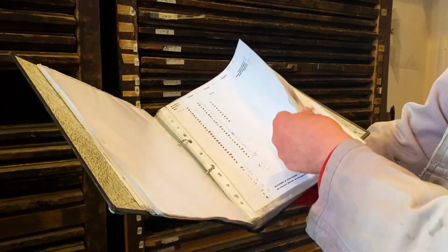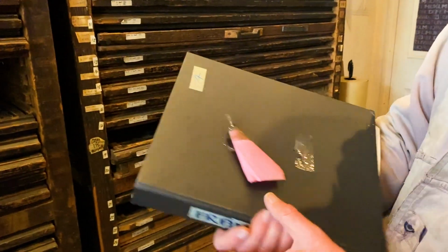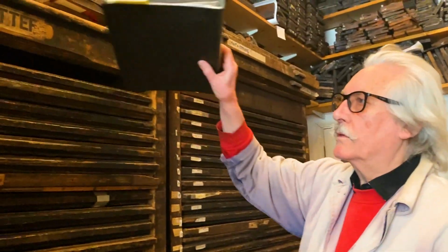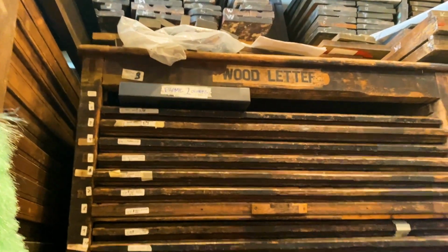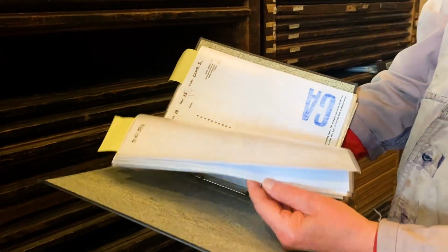Each cabinet has its own catalogue. So rather than going through pulling out cases all the time, I can go to these books. This is the catalogue for this case, this cabinet here, and find exactly what I want.